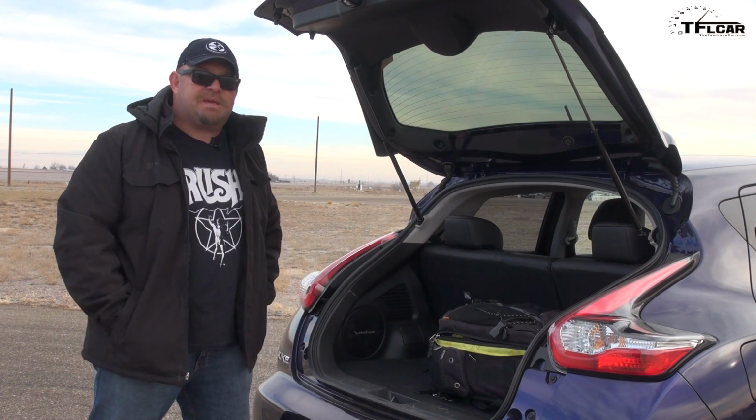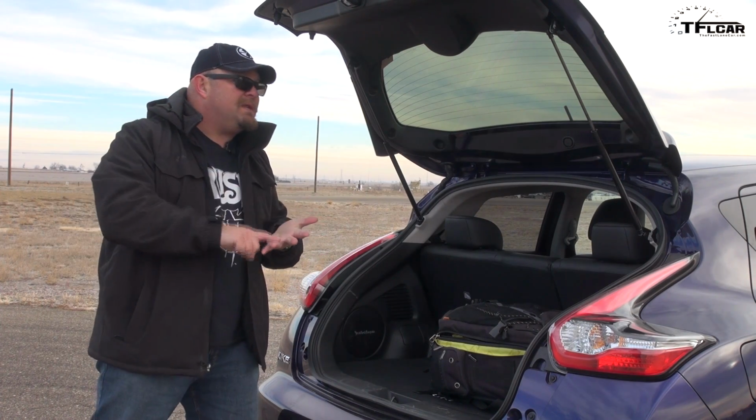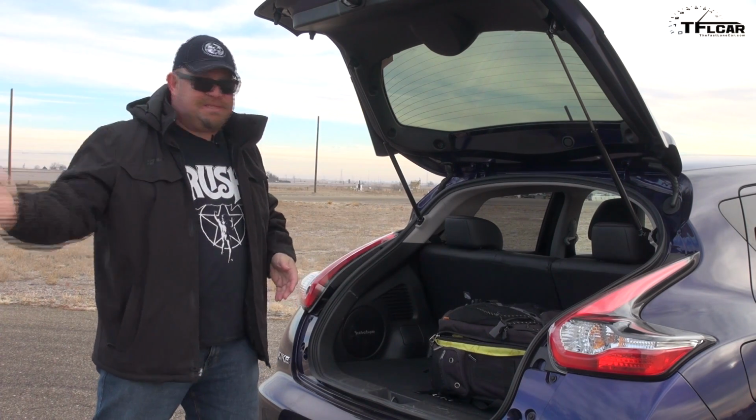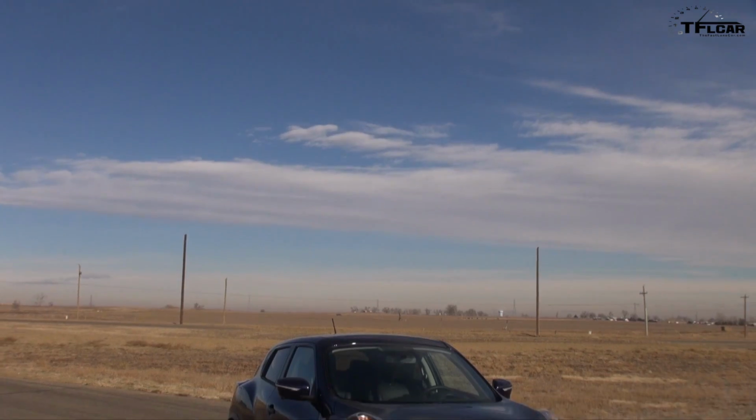Out of all the vehicles it's going to be competing against, the upcoming Chevy Trax, the upcoming Honda HR-V, and other vehicles that are going to be hitting the market, the CX-3 and all that, this is probably one of the smallest in terms of cargo room.